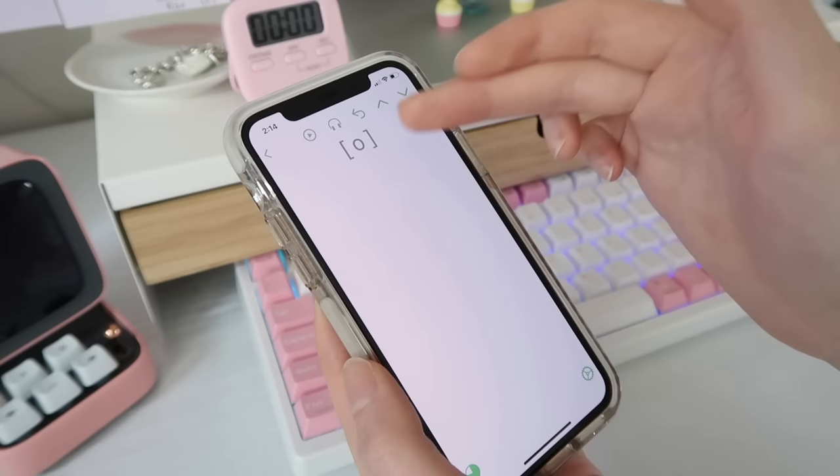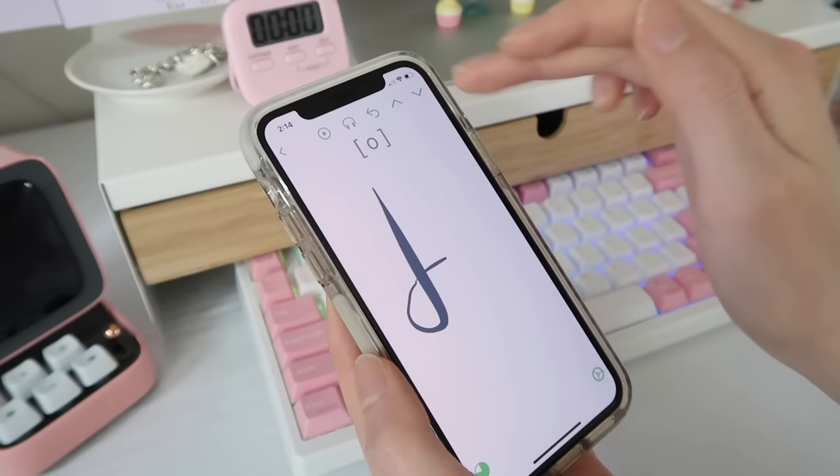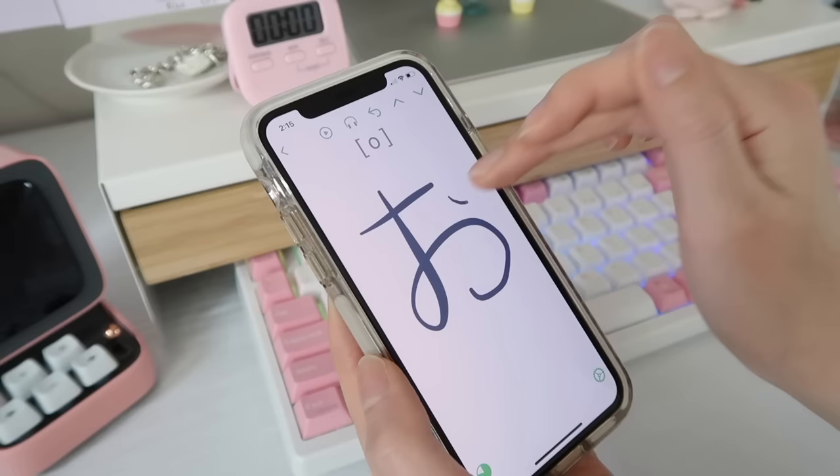I can recognize it if I read it, but if I write it for some reason, I can't picture it in my head right now. So if you want to play it, it'll show you how to write it. And for instance, if you mess up, all you have to do is undo. And it kind of just teaches you how to correctly do it.